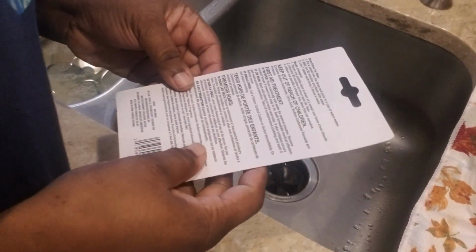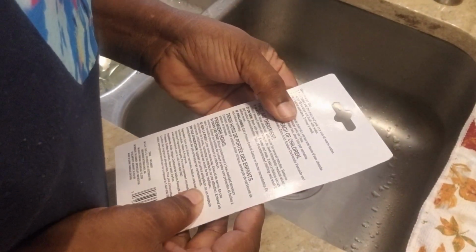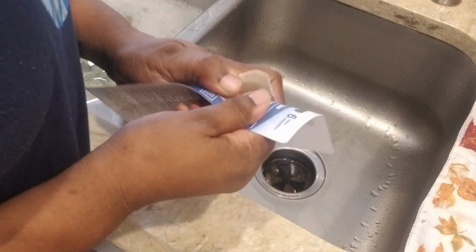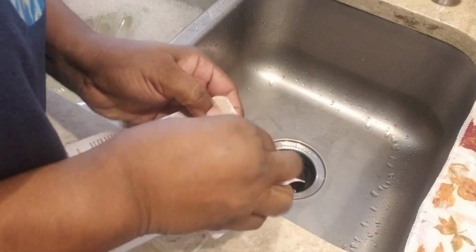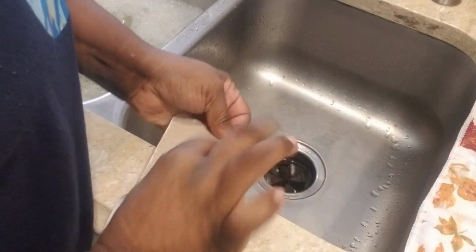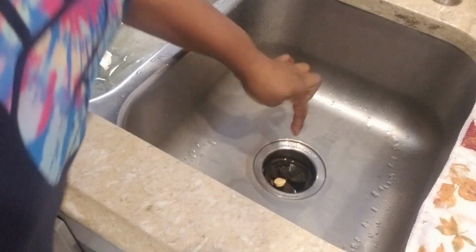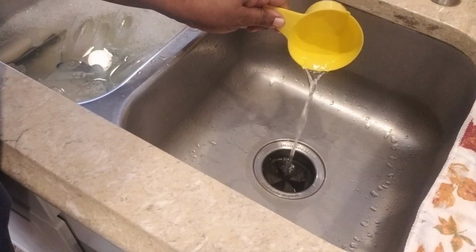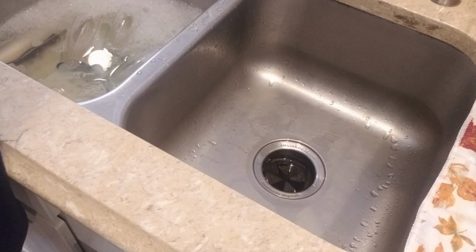Guys, you're about to open this up. It says to use 1 tablet each time you want to put it in your drain, and it says to do it 2 times a week. So let's open this up. One tablet. This is how big the tablets are. See how big that tablet is? You're supposed to put it in there, put a cup of warm water, and we're just going to wait 30 minutes. Alright, I'll come back when it's 30 minutes.